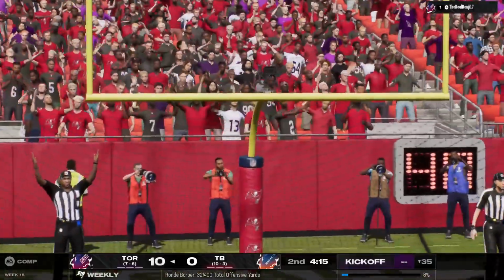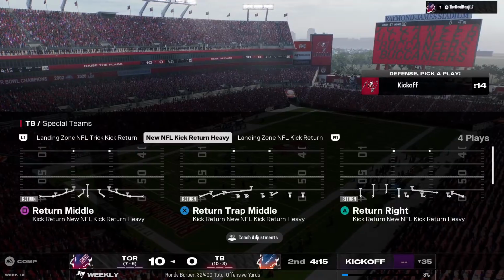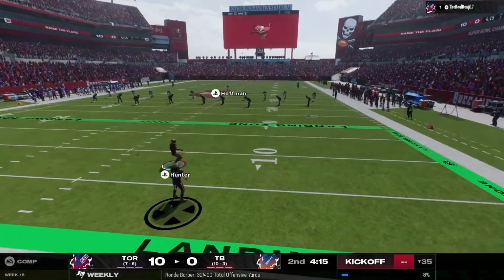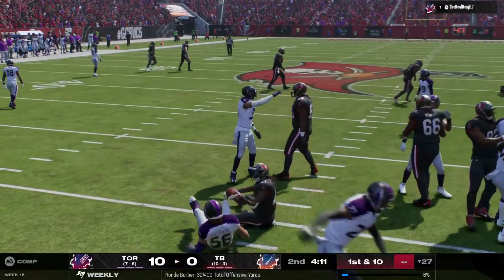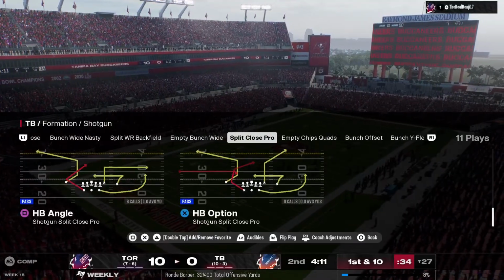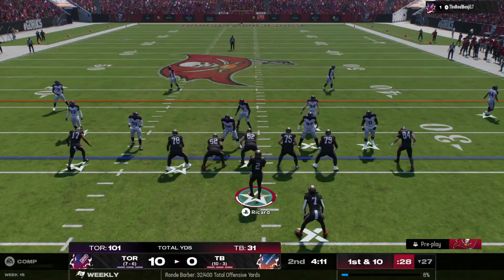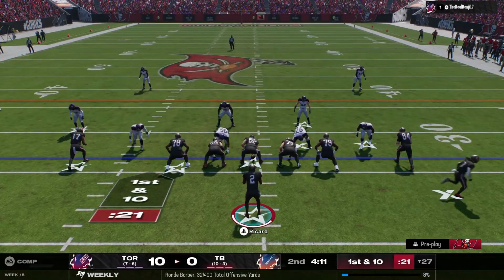Point after, right down the middle. And the lead grows to 10-0. Condors 10. Buccaneers nothing. The kickoff unit is out on the field, and they will send this one away. And they'll get him down inside the 30 at the 27. Offense set to begin their next possession. Nothing for them yet from an offensive standpoint, down 10-zip as they come up 1st and 10.